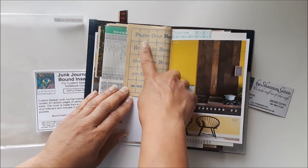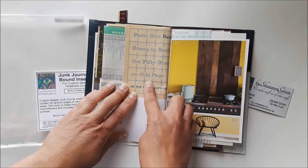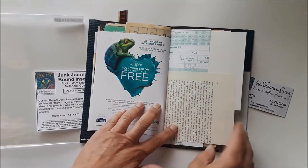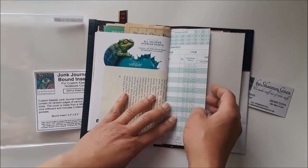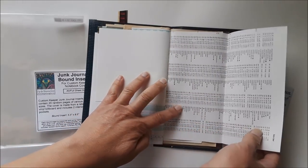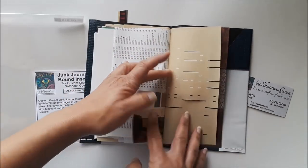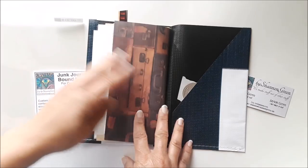I love this paper. Paste one red stamp. 50 book on this page. I love that. Love all of the junk. Beautiful junk paper, to be arted up. To be recycled. Already recycled. And then I'm going to add my own touch to it. I love this, Shannon. I love it.